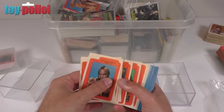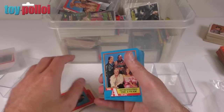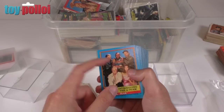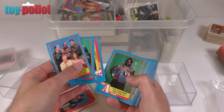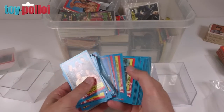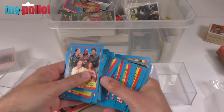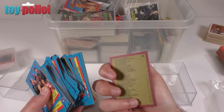But this was a set that I'd remembered picking up in the playground, you know, trading with friends, because I was absolutely so into the A-Team. I loved Murdoch, and just after Carl sent me the unopened pack, I thought I had to get myself the entire set so I could reminisce about trading them with friends. And it really is a nice set of cards. There's a lot of them, lots of nice images. Always good to have a little checklist at the back.